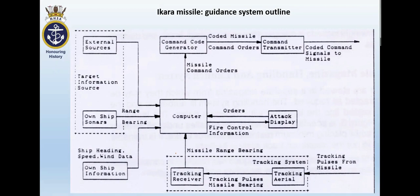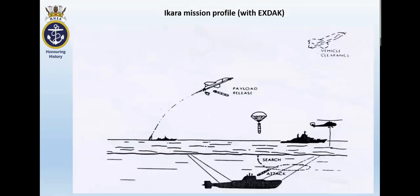Now, how were the trials going to be conducted? Well, before reaching that, we at last see a mission profile. Just briefly, the missile would be launched. The payload would release and descend by parachute, and with the aid of the external sources, the homing torpedo would then search for and attack the target submarine.